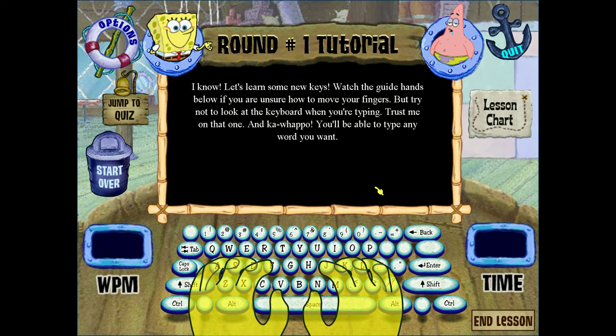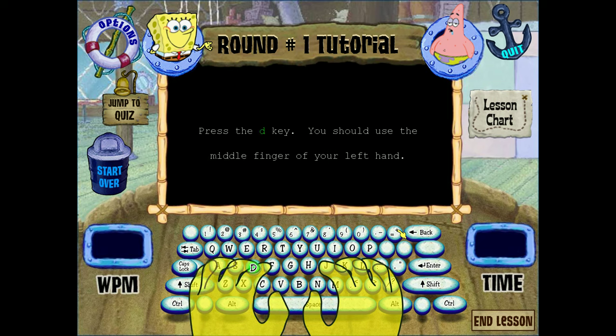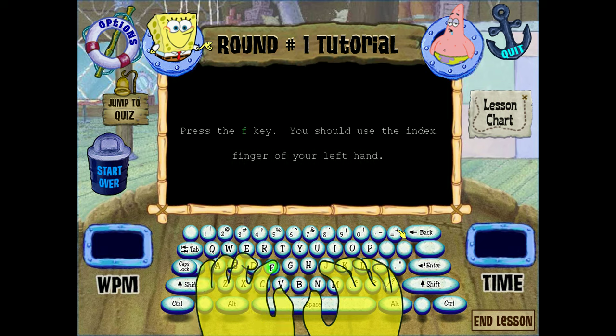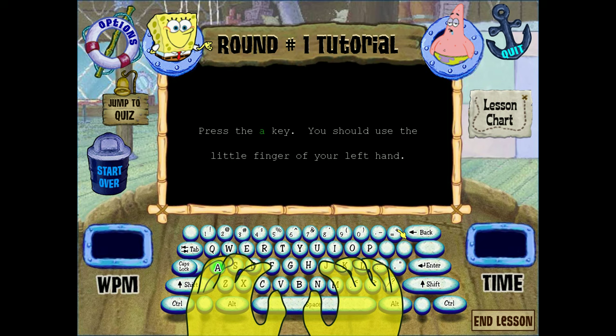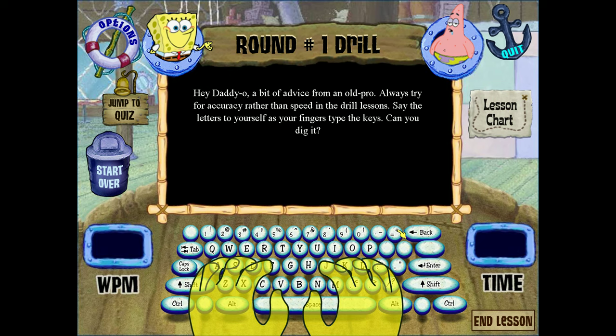Ta-da! The lesson area. All you have to do to start the lesson is press the space bar. Isn't that great? Just pretend that I'm not here, watching your every move. Drill lessons are made for practice, and you know what they say about practice.